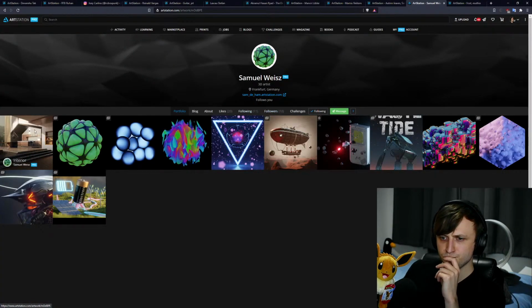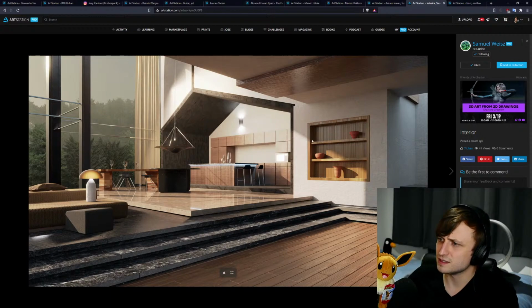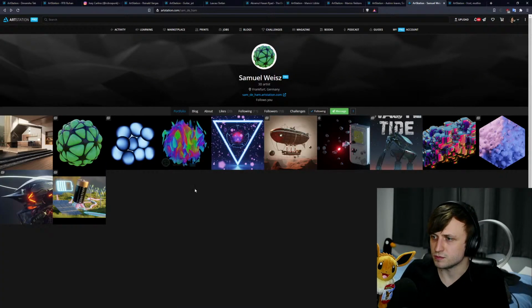So let's take a look. The most recent work, some architectural visualization, pretty good. Not too bad. I'm seeing a few maybe texture inconsistencies, but overall it's got a nice vibe to it. I think the lighting's pretty good. Maybe if the textures were a bit more appropriate, then it would look pretty nice. Maybe even a little bit of beveling in some areas, but I think it's a really good effort.